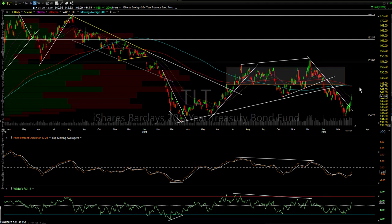Oil surging, breaking $100 a barrel. I'm watching palladium shoot up because Russia is one of the biggest producers of the platinum group of metals, which includes palladium, platinum, and those are used in emissions controls for cars. So see, none of this can be fixed.